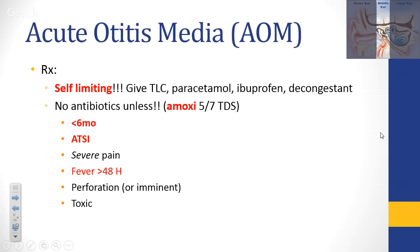So the treatment is self-limiting. Essentially, you just need to give some TLC, paracetamol, ibuprofen, and maybe a decongestant to let the eustachian tubes drain. And you don't give antibiotics unless they are one of these things. I've put them in bold. The main ones are probably less than 6 months, so really little kids, and active populations, as well as if they haven't had it for more than 48 hours. And you give amoxicillin for 5 to 7 days, 5 days TDS.